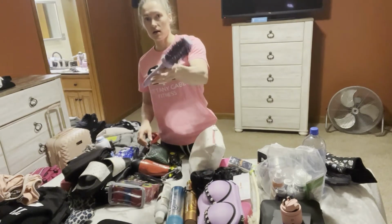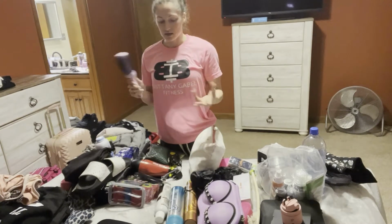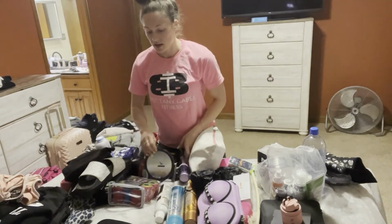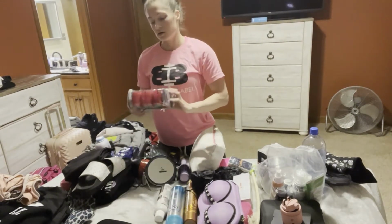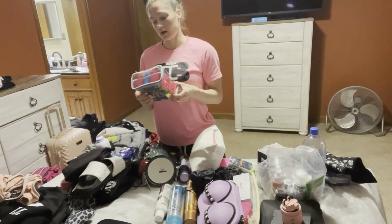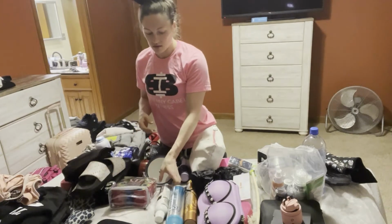And then I got this roller. I'm probably going to use it tonight, but I'll still bring it with me in case I need to touch up or dry my hair more. This will help give me some volume. And then I also got these curling, what are they called? Rollers. They're curling rollers, but they're not hot rollers. They're just plain rollers. So that should help me with volume as well.